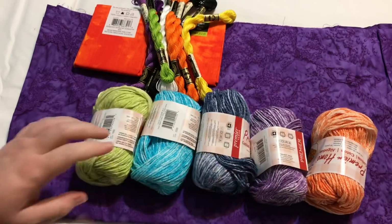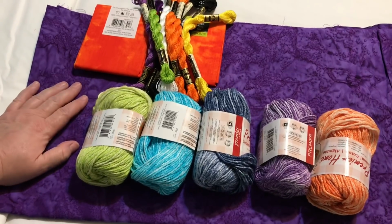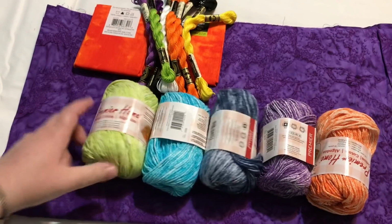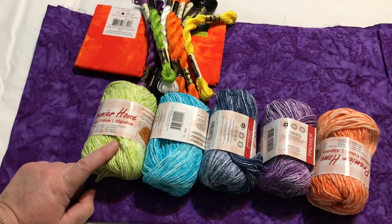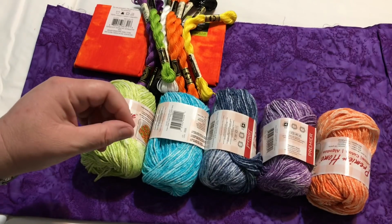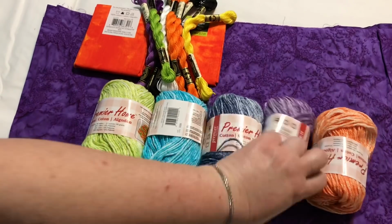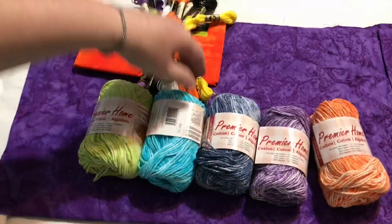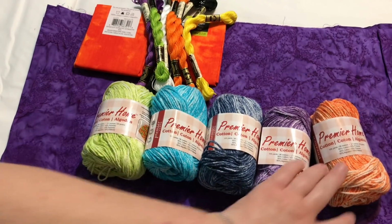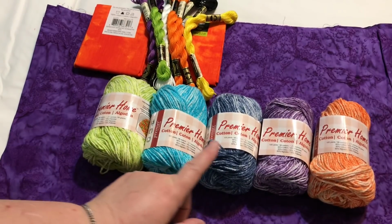I also picked up some more knitting cotton. Since I got such good deals on everything by using some coupons, I also picked up some of this Premier Home knitting cotton. I like this cotton a little bit better than the sugar and cream. The sugar and cream is very dry and brittle feeling. And this stuff is just straight cotton, nothing fancy to it. But I like the colors, and I like the way it knits up. I haven't used any, so I don't know how well it works in the kitchen, but other knitters seem to like it a lot. So I had to get one of each of the speckles.